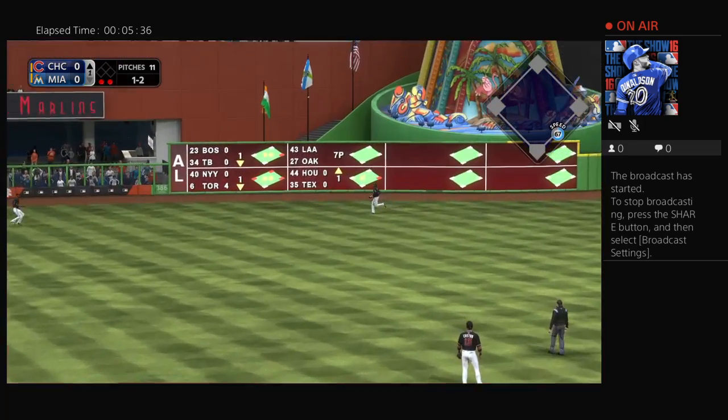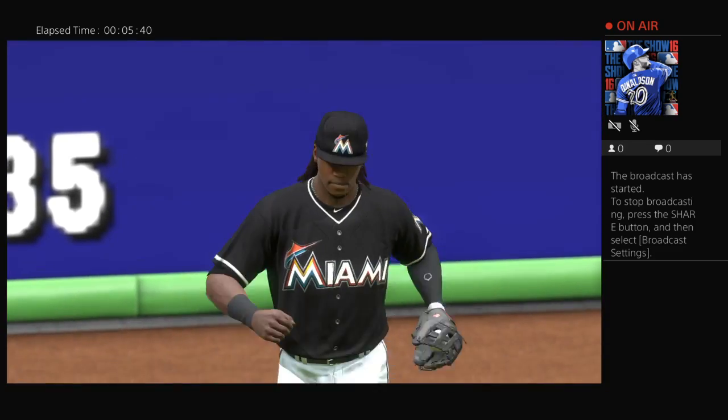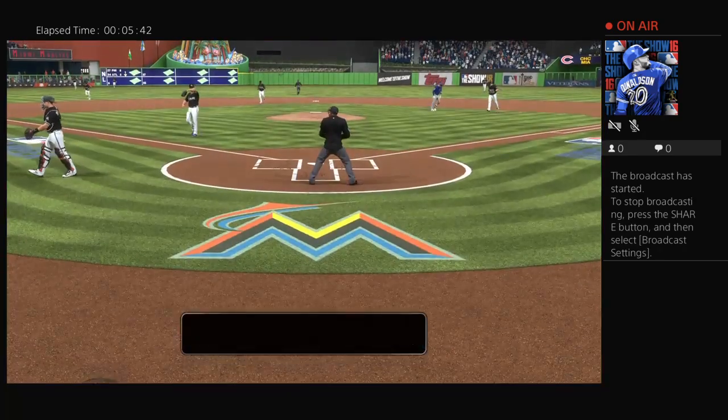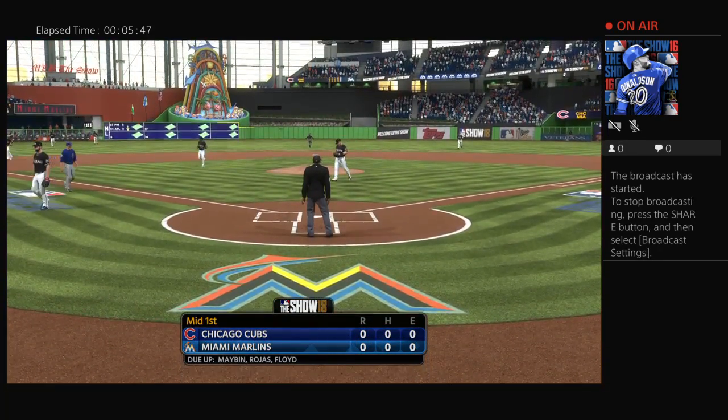Line toward the alley in left center. Maybin will get there, and he puts it away to retire the side. 3 up, 3 down for the Cubs. And now the Marlins will have a crack at things. No score.